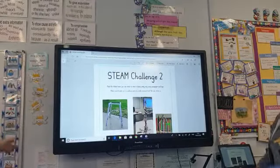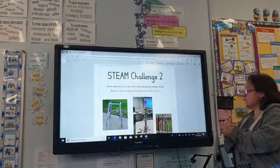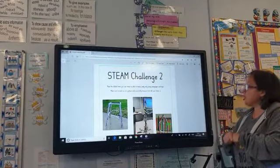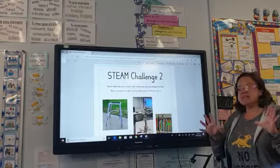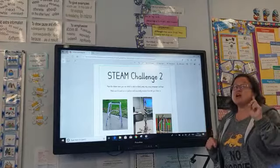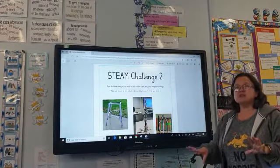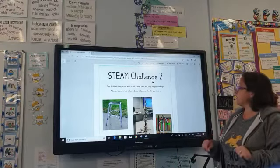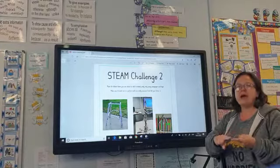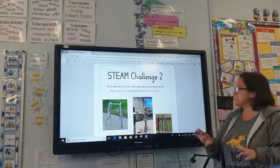Here's another one. I love a making challenge. Now, we've talked about towers before. However, this is what you're going to do. You are going to make the tallest tower that you can, and it's got to be able to stand freely, which means no holding on to it, no propping it up with your finger. It's got to be able to stand up all on its own. You can only use newspaper and tape. So sellotape, masking tape, any tape is fine.